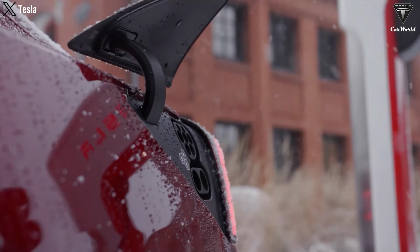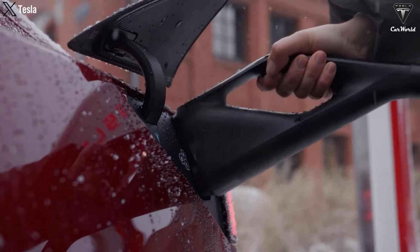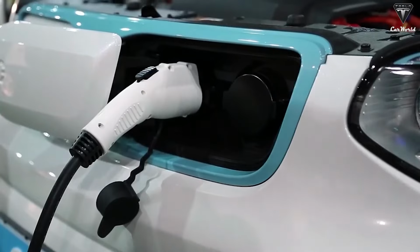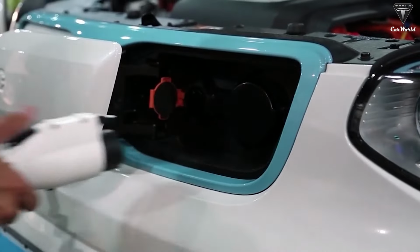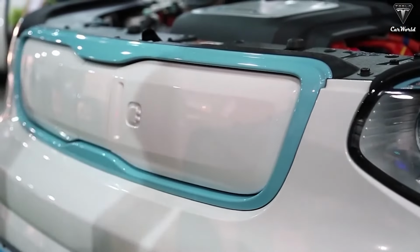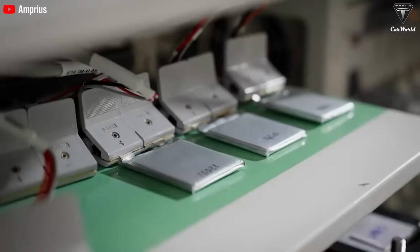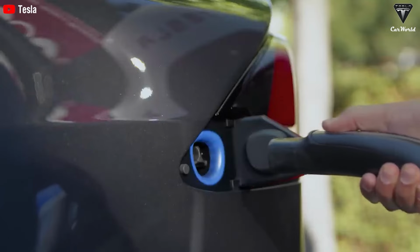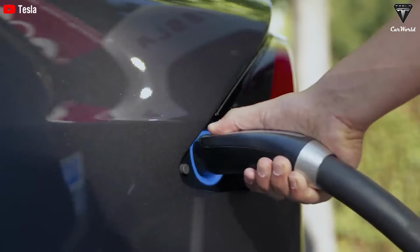And the most amazing thing for ordinary customers is that this battery can reach 80% charge in less than 6 minutes. One of the most common and practical complaints about electric vehicles is that charging the battery takes more time than filling up a gas tank. If the Amprius battery can be charged in just 6 minutes, the gap between refueling a gasoline vehicle and recharging an electric vehicle will soon become quite small.